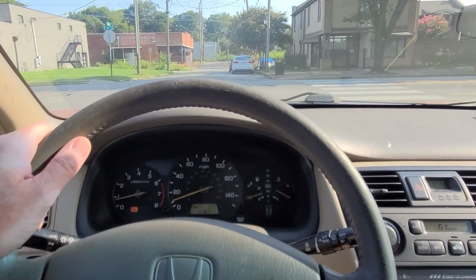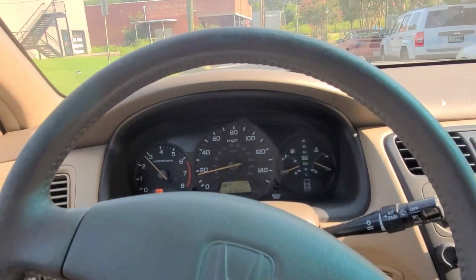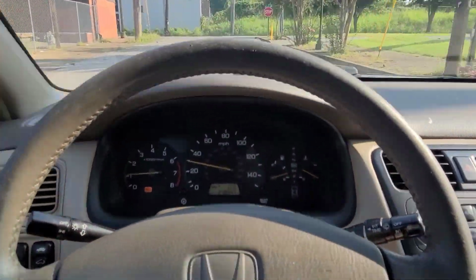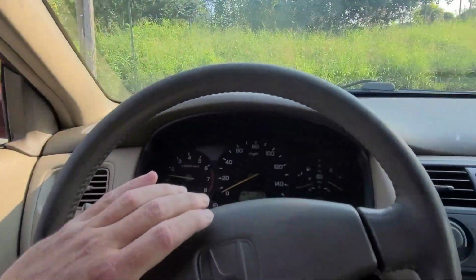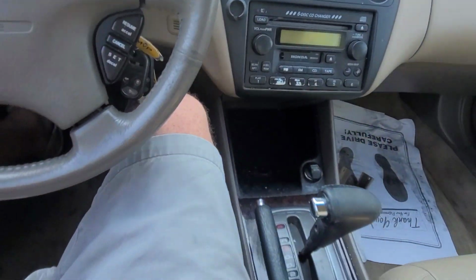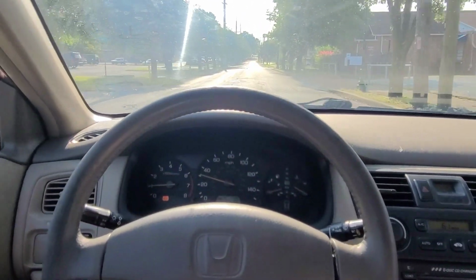But this thing's a little darling. I mean, Honda V6 that's been well maintained. A darling. Got good power, great brakes, cold AC. And actually, this transmission shifts pretty good. I have a hard time believing this transmission is original.